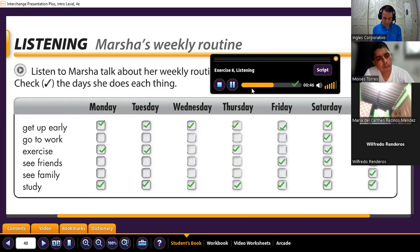What else do you do? I mean, do you exercise during the week? Yes, but not every day. I swim 3 times a week, on Mondays, Tuesdays, and Thursdays. Oh, and I also play tennis on Saturdays after work. So I exercise 4 days a week. What about the rest of the weekend? When do you see your friends and family?